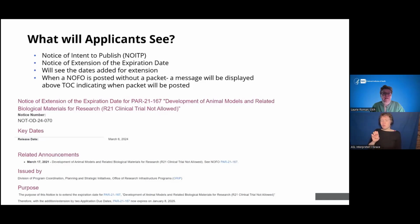And just to indicate, we note if that message is displayed above the table of contents. So, for example, let me state that again. Say we have a NOFO that has been reissued for February 5th, 2025. There will not be a package, but on that NOFO above the TOC, there will be an indication of when that package will be posted. So it's on the reissued notice itself that is packageless.